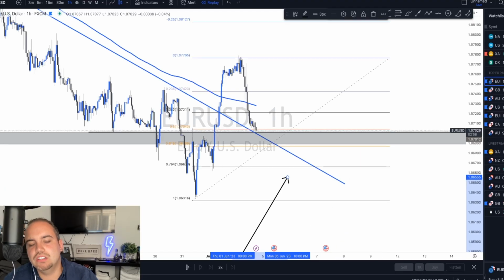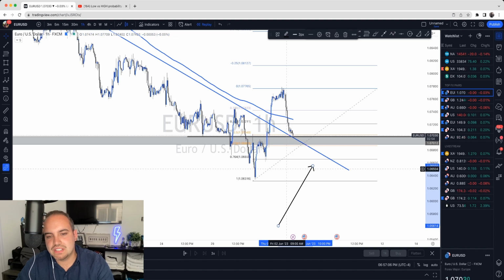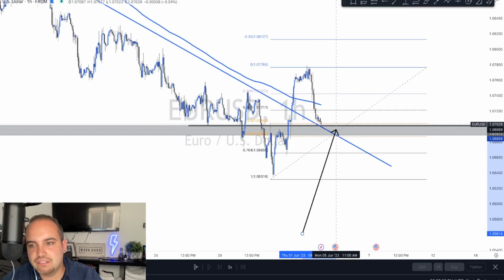For this week, we may be looking at potential buys. However, like I said, we do need to see rejection from this level. Again, if we always look at the higher time frames, this is how we're able to understand where we're at in the markets.